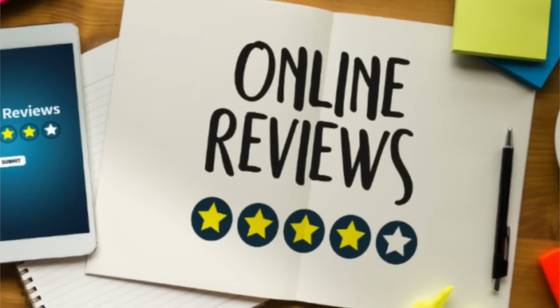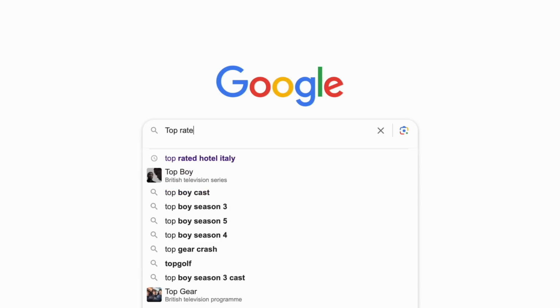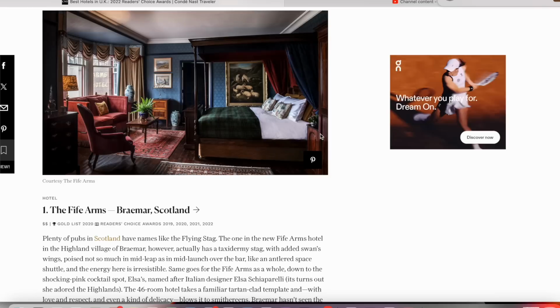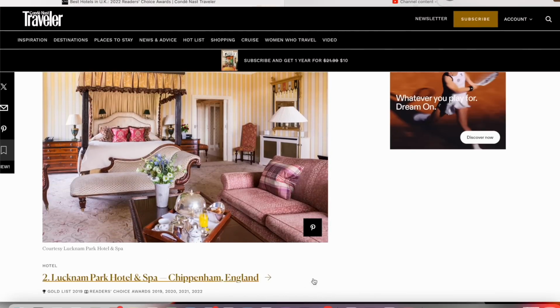I love reading reviews and trying to find the best of the best. Whether it's eating a supermarket BLT or buying a pair of trousers, I like to see I'm getting my money's worth. And the other day when I was looking at lots of different reviews, I came across this article which showed the best rated hotels in England, voted for by people, so I feel like you can trust it a bit more.